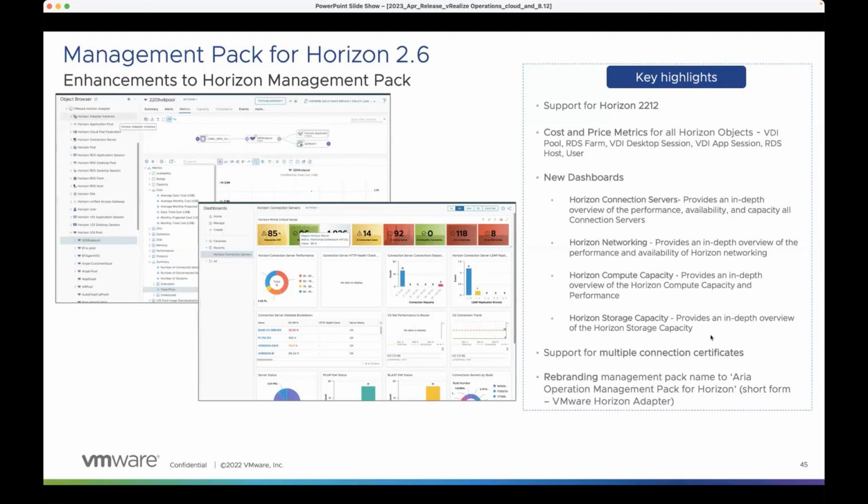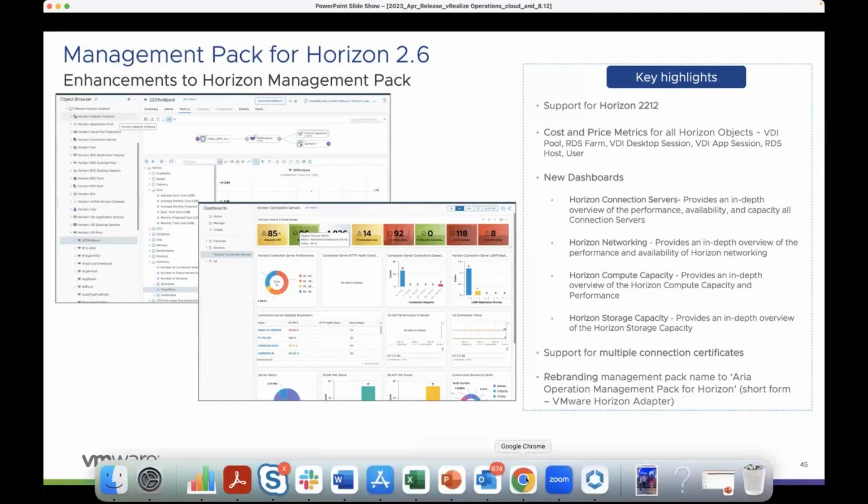And the management pack has been renamed to Aria Operations Management Pack for Horizon instead of vRealize Operations, which is the rebranding effort that has gone into everything else. And the short form is going to be VMware Horizon Adapter. I'll quickly get into the demo and show you where the cost metrics will be available.